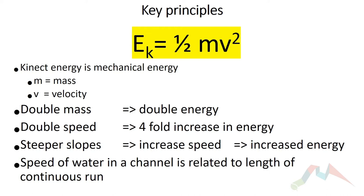So the further down the hill you get, the faster you go, and if you double the speed, you quadruple the energy. So that applies in a creek line. On a steep creek line, the further the water flows undisrupted, the faster it gets and the higher the energy. So we can't change the slope of our creeks. What we can do is reduce the length of continuous run. So we need to put structure down the creek line to break up that water flow and slow it down.